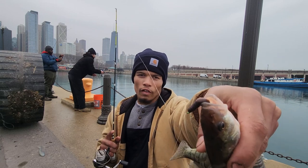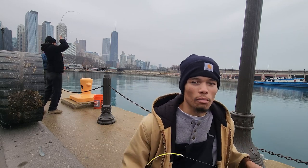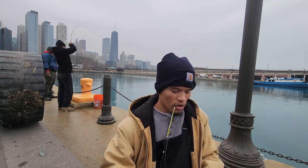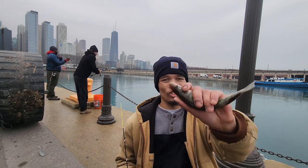I got night crawlers on this rod, but my buddies behind me are catching them on shrimp. Look, he's hooked up on the shrimp right there. We're catching them on minnows too and stuff. Whatever. They're biting. We're having fun. I'm gonna throw them back.